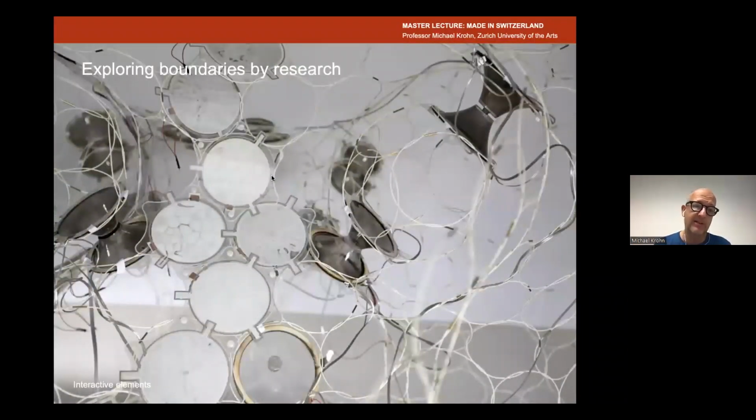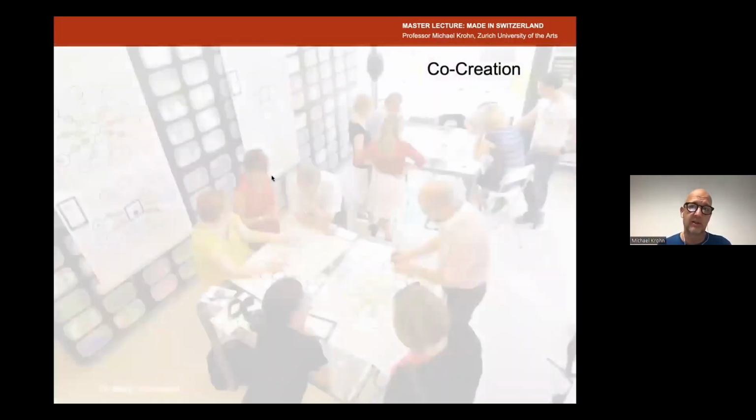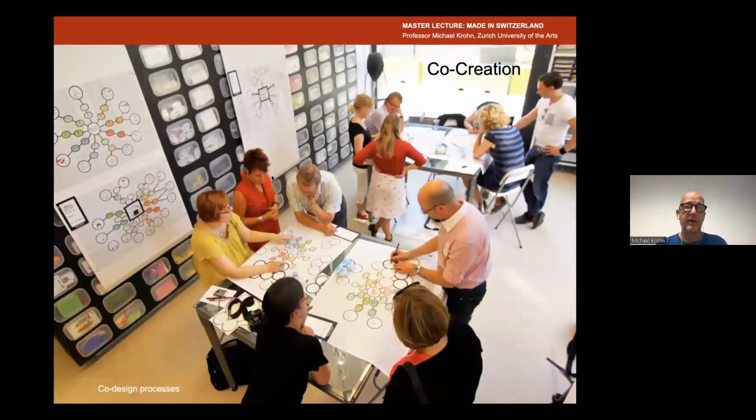But still, our designers are exploring the boundaries by research. So this is actually a research project with interactive elements which are producing sound by touching it, by having light on it. So it's an interactive sound installation. And here it's not about the design itself. It's more about, let's say, the possibilities new technologies offer for designers, and they play around with what they can do.